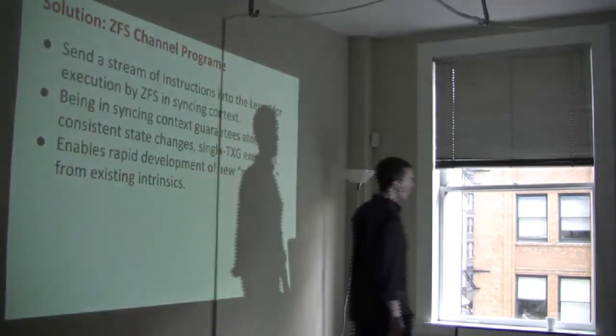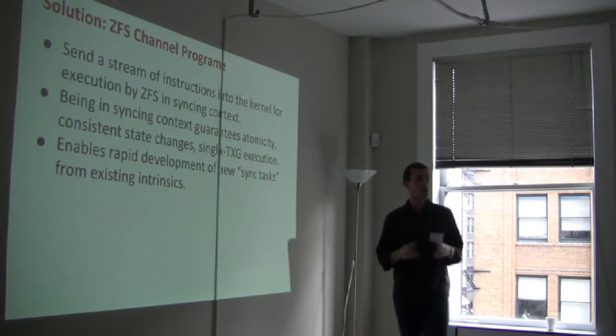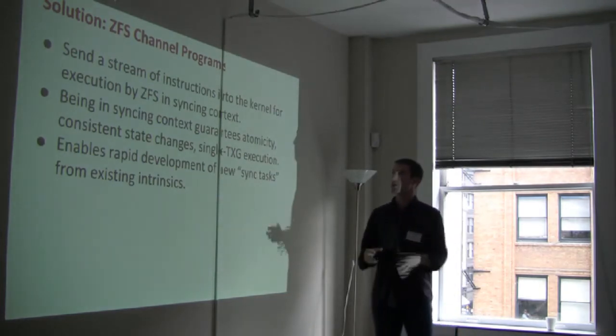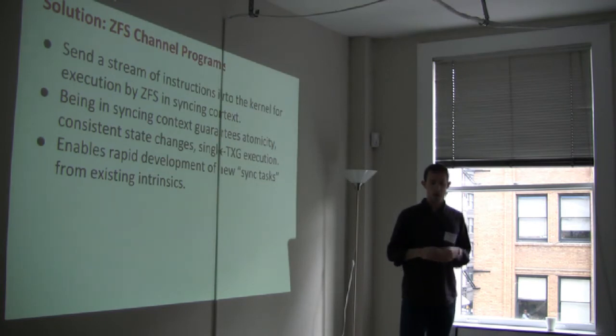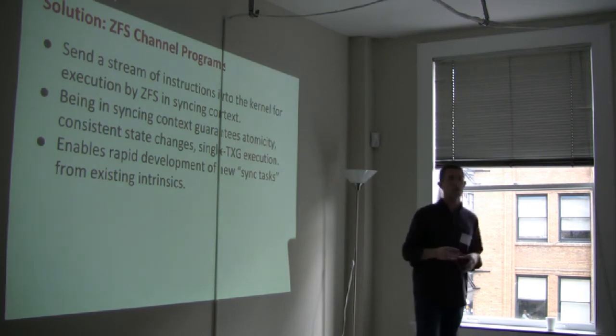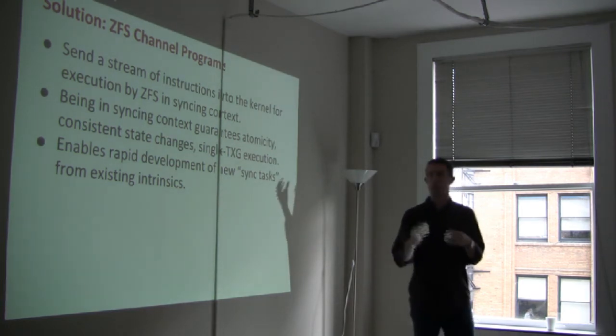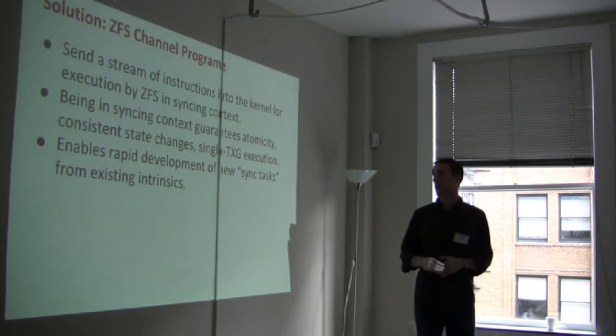So our solution is called ZFS channel programs. Basically, the high-level idea is we want to send a stream of instructions down to the kernel and have ZFS execute them all in syncing context. For instance, this could be executing multiple snapshots, destroys, and creates, and forcing the ZFS kernel module to execute these all in syncing context, which means you get atomicity, and you get better performance because you don't have multiple transactions, things like that.